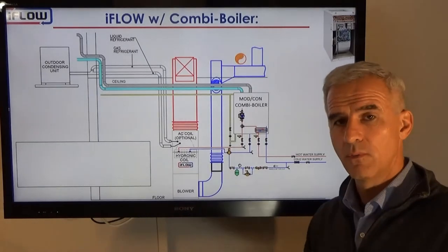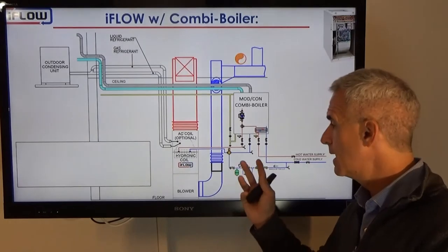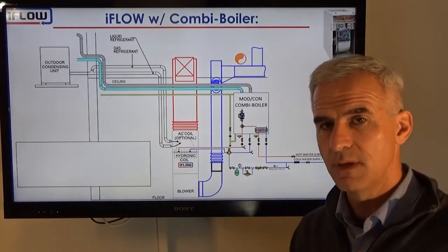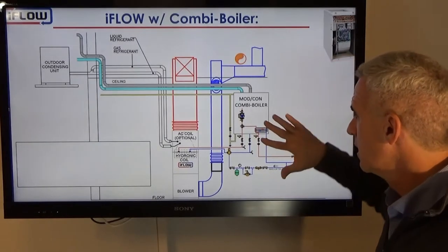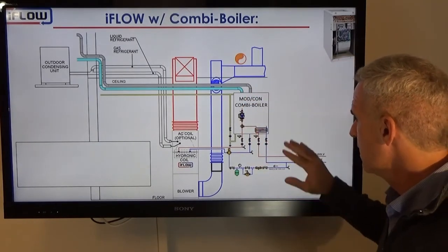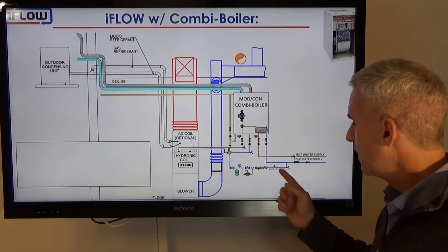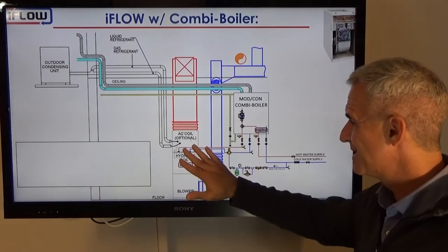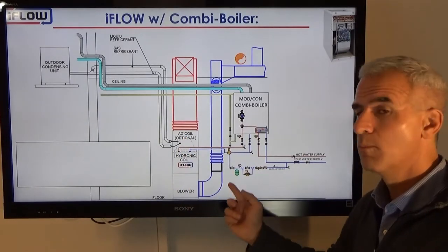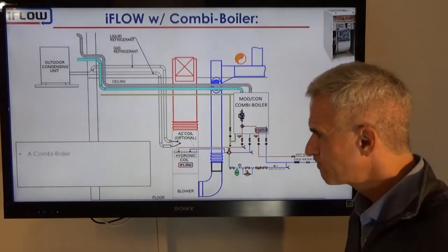So again, we can work with tankless on an open system, or we can work with a closed system with a combi boiler or a boiler. No problem either way. The difference being, with the combi boiler, you have the pump and you have the plate built inside. So these are typically a little bit more expensive than the tankless. And then you'll need a makeup water feed line, because the closed side of the boiler will need some makeup water, just like you would need with a boiler.